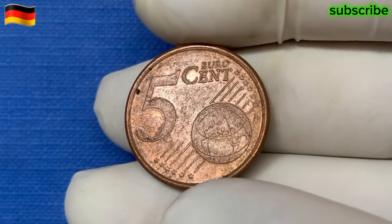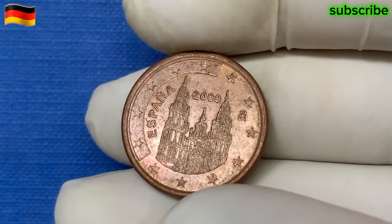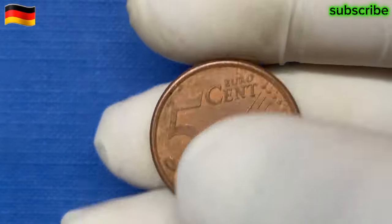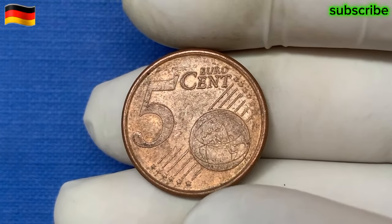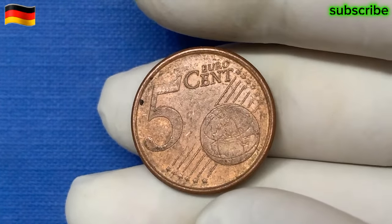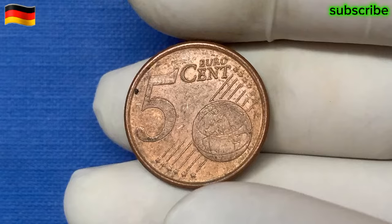Another factor that can skyrocket the value of this coin is the presence of minting errors. These are fascinating little quirks that occur during production, anything from slight doubling of numbers or letters to misaligned designs. Such errors make the coins unique and highly desirable for collectors who want something truly one-of-a-kind. Over time, the demand for these early 5-euro-cent coins, especially those in flawless condition or with rare errors, has steadily increased. They have become prized possessions not only for their historical significance but also for their investment potential.